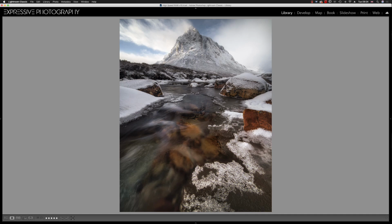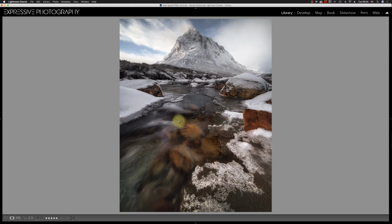On this one, we have our cool tones down in the bottom left, moving into these warmer submarine or under the water surface tones. And then we've got these red boulders, and all of these things help to steer and shape and mold the experience of looking at the photograph. And then, of course, the elephant in the room is the Buachaille Etive Mòr there at the back, rising, resplendent at the back of the composition. I like this one a lot, actually.